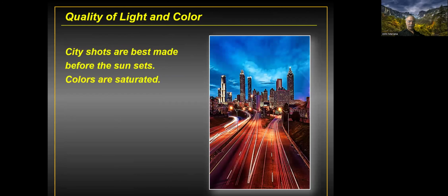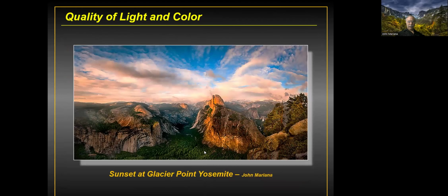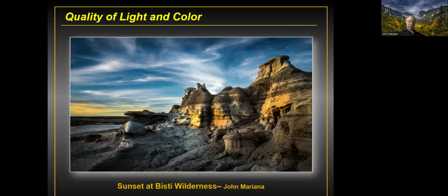So back to the city shot. Best made before the sun sets. Colors are saturated, and the colors complementary and create a certain feeling. The sunset at Glacier Point, Yosemite, the colors, and even on this image, as I look at it now, I should darken that upper portion of the sky. It's way too bright. Your eye is coming in and looking at this beauty here, and then this brightness brings you up here. I need to darken that upper area to push the eye back down here and allow this highlight to be the center of the interest and keeping you right into the image.